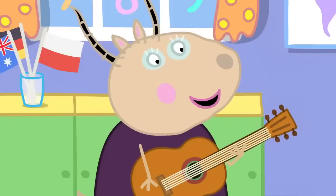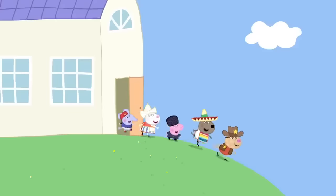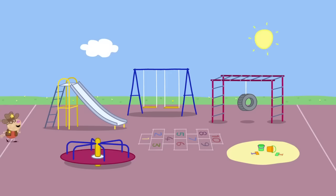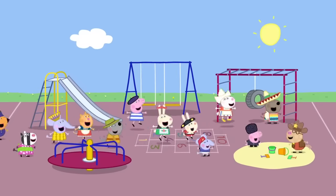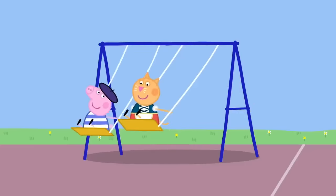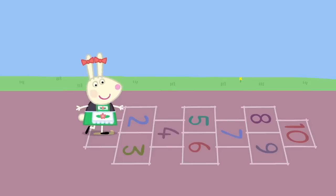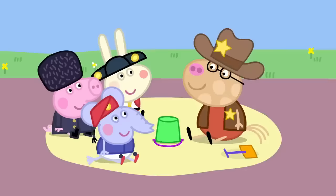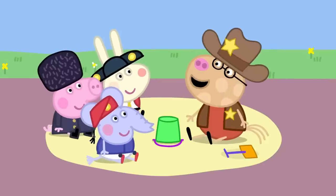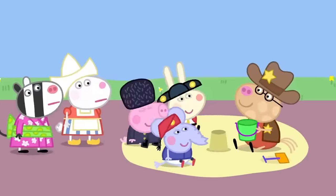Lovely. And later, we will sing that for your mummies and daddies. It is playtime. Enjoy yourselves. Play nicely together. All the countries are playing in the playground. The United Kingdom is on the slide. Whee! France and Switzerland are on the swings. Germany is playing hopscotch. One, two, three. America, Russia, Spain and Greece are in the sandpit, building a big sandcastle. Yee-haw! Here are Holland and Japan.